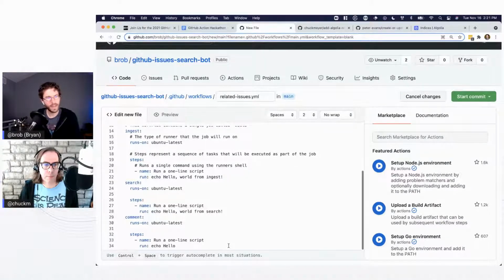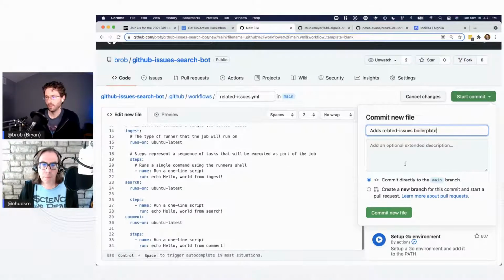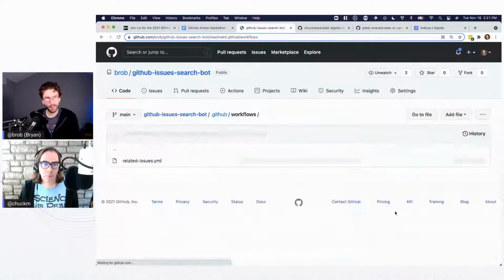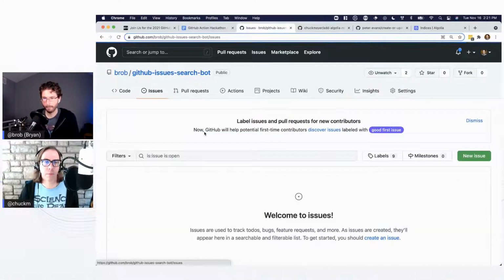I like how instead of copying and pasting this time, I just had to type it. Yeah, man. Comment. It's artisanal. And crafted. So theoretically, ads related issues, boilerplate. Theoretically, we commit this, and then when we create a new issue, it'll run those 3 jobs. Each one right now is just executing 1 line of code. Yep. If we've done our job properly here.